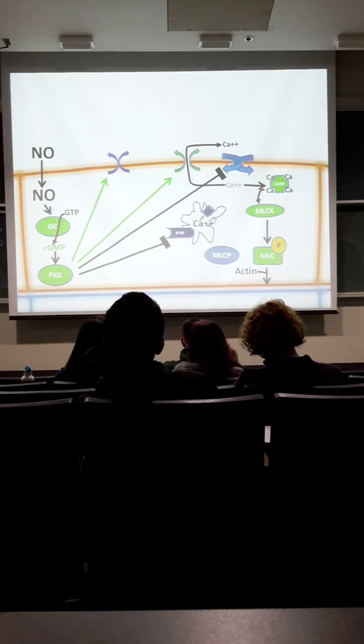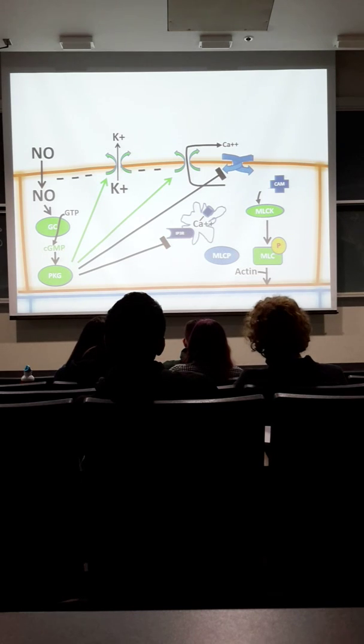It also opens up a potassium channel that allows potassium to go out. And that hyperpolarizes the cell. So the calcium can no longer come into the cell through the voltage-gated channel. As a result, the calcium is no longer available to the calmodulin.